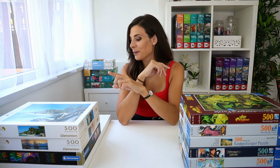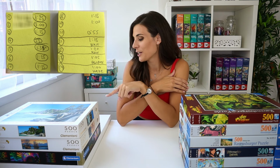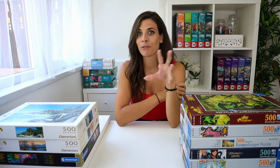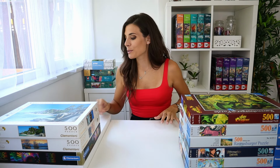And now I put the times down, and I've got proof that I put the times down before I actually did the puzzles. So I'm going to tell you how long I thought it was going to take me before doing the puzzle, and then I'm going to give you the time of how long it actually took me after I did the puzzle. So this puzzle, I thought it was going to take me 1 hour and 25 minutes. So let's see how I did.